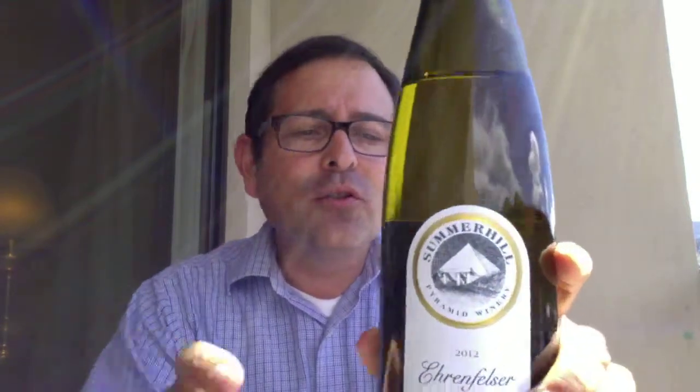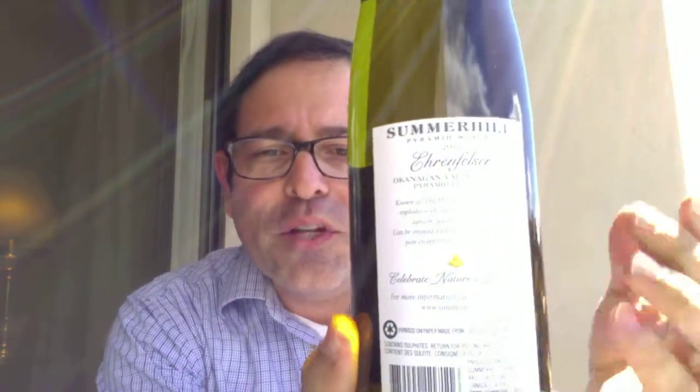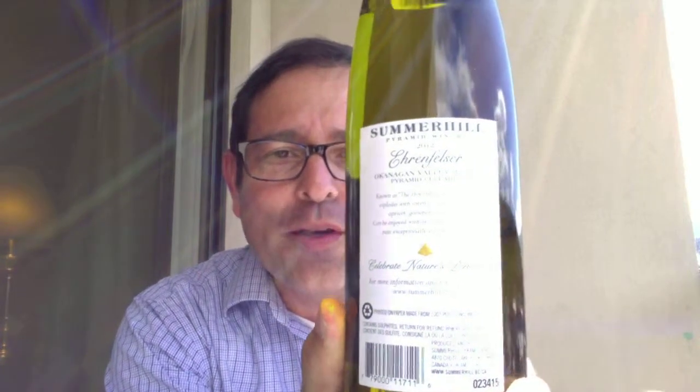And for me to acquire this bottle and taste it, first of all, I'll show you a little closer view of this 2012 Ehrenfelser and back panel for your review here. And you'll see, since this is from Canada, obviously there is no Surgeon General warning here on the back, which is not required in Canada. And you'll see that it does say product of Canada, produit du Canada, which is the bilingual portion that's required for labeling in Canada for BC wines or wines from Ontario or other regions.